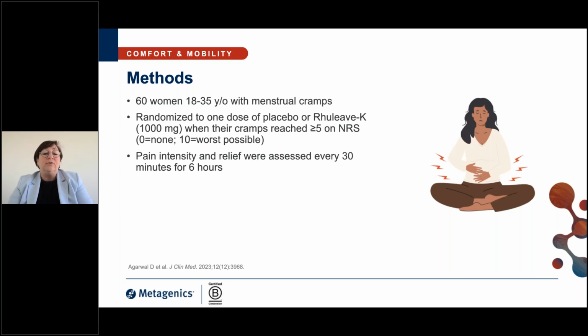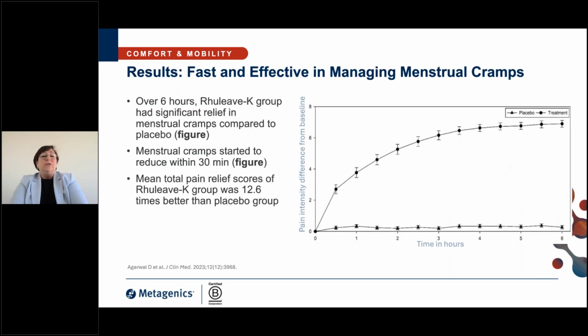Pain intensity and relief were assessed every 30 minutes for 6 hours. And so these are the results. And these were also really amazing results, fast and effective in managing menstrual cramps. You can see on the graph, over the 6 hours, the Rhuleave K group had a highly significant relief in menstrual cramps compared to placebo.